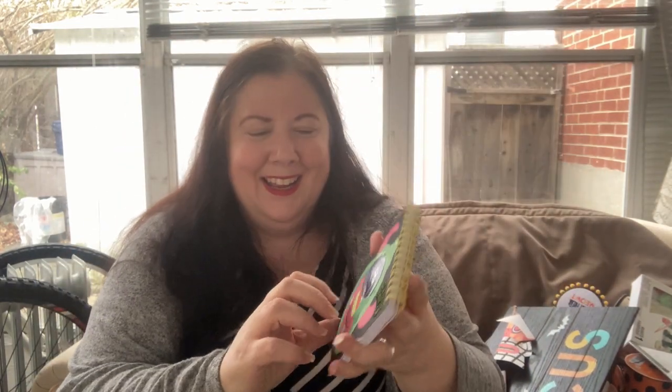And then we have a monster notebook with googly eye. And it's just a plain notebook for writing. And it was $3.99 US, $6.99 Canadian. And then one more small little orange gingham ribbon. So that was the second box.